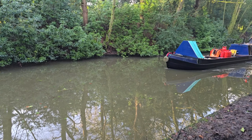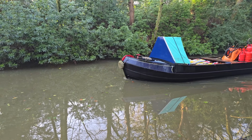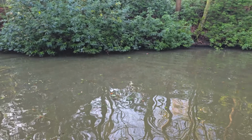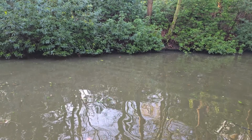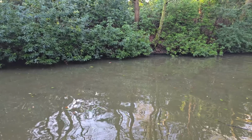So as you can see on screen now, we've just had the first boat of the day through, and I really don't mind these boats because as you can see, it's just mixed up the water a bit, put a bit of colour on. But I have to say, they are one of the reasons that I don't enjoy as much coming the canal as a lake.